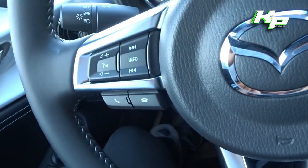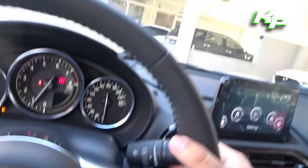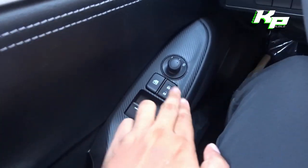On-hook and off-hook buttons for a Bluetooth telephone menu. On the right side is your wiper controls. Central locking.